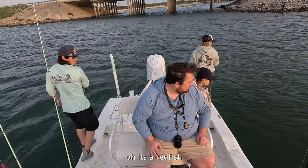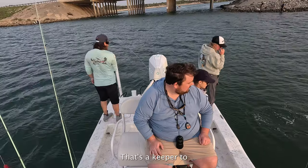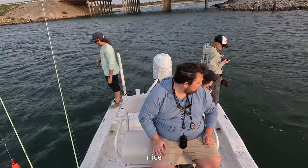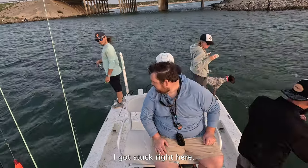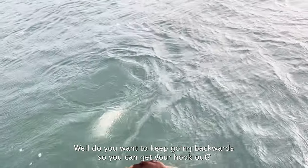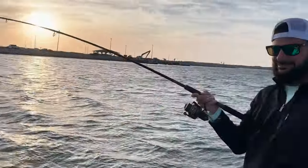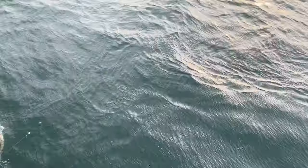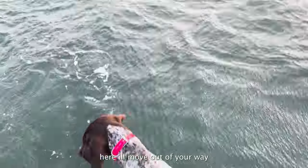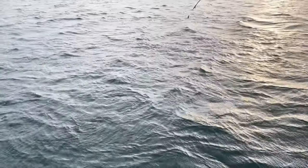Oh, it's a redfish. No way. Yeah. Nice. That's a keeper, too. Nice. Man, I got stuck right here. Can you stop him? What do you want me to just keep going backwards so you can get unstuck? I don't think that's my problem. Here, I'll move out of your way. I got it. That's a good red.